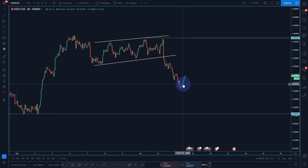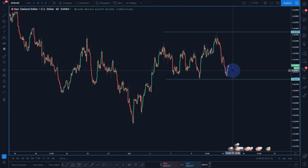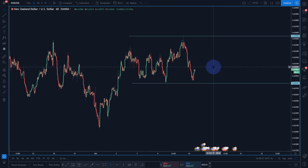Would I take a sell here? No, it's too sloppy. That type of trade is what I like. I would take that type of trade. So you take Kiwi CAD and then you compare it to Kiwi dollar. What Kiwi dollar is doing right now is just extremely sloppy, and I don't even want to touch it right now. It's just not something you want to get involved in, okay?